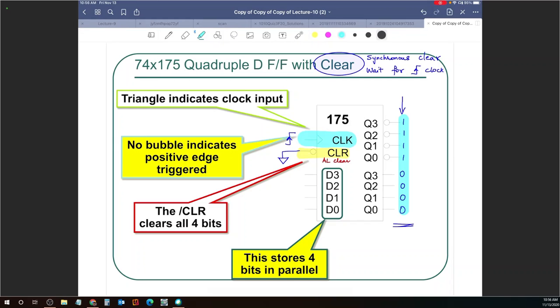Now, let us suppose you want to do something else. Suppose you want to load B in hex into the 4-bit register. What would I need to do? So B is 1010, that's right, 1010.